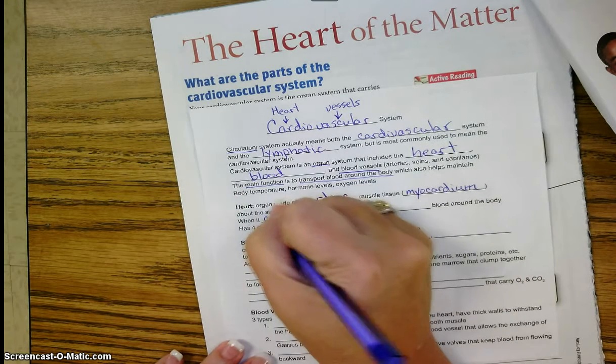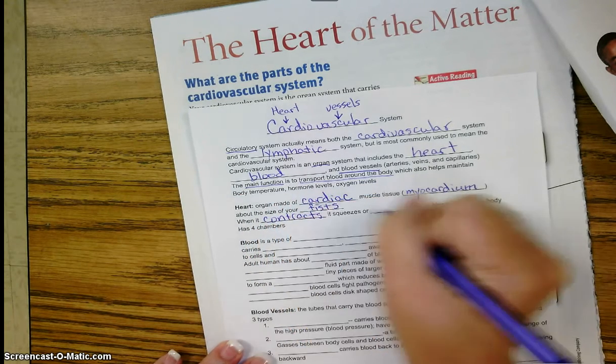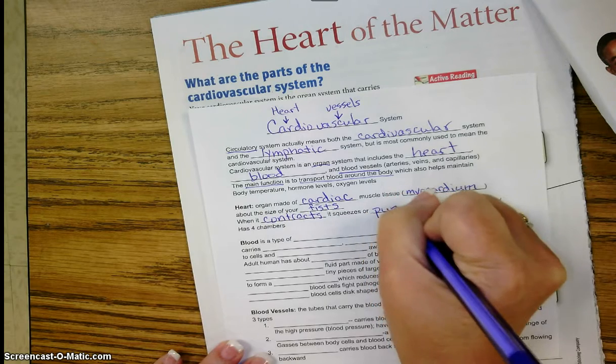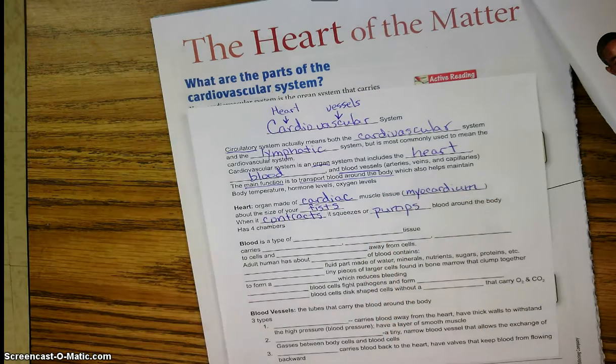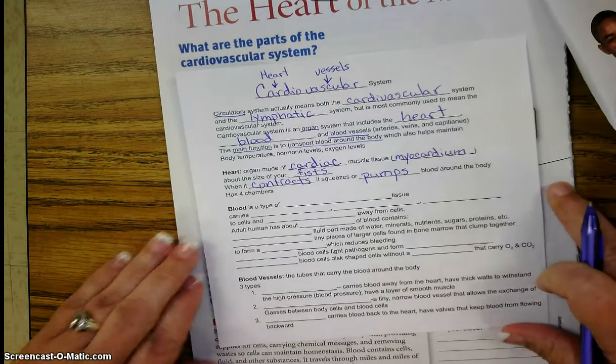When it contracts, it squeezes or pumps the blood around your body. It has 4 chambers. We'll draw a diagram of it and label them all and do the pathway later.